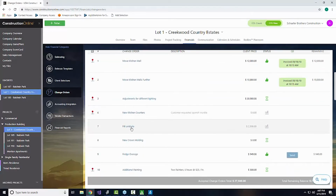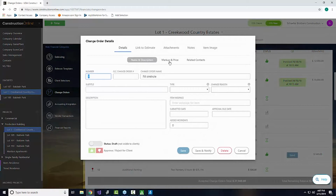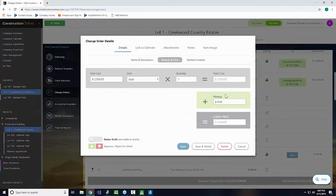So if you're looking at one of these, under the markup and price section, it gives you an easy way where you can just put in that dollar markup. And again, this might be a fantastic place for you to just put in the small dollar figure that you think is going to be an added cost. If you're uploading these from ConstructionSuite to Construction Online, it automatically puts that markup value in there. But again, it's just an easy way for you to track how much you're going to be charging.